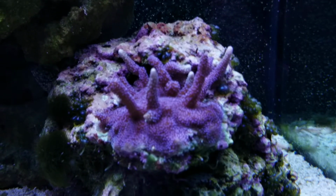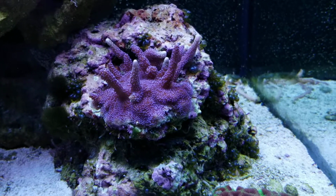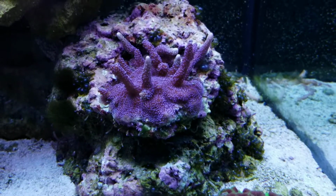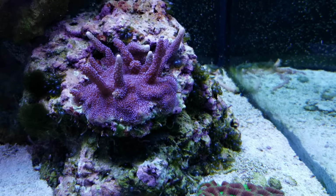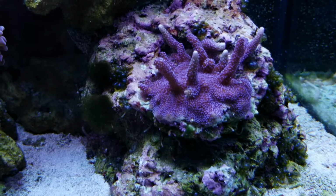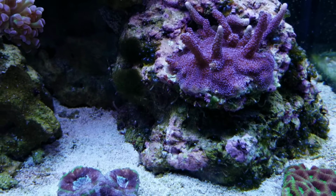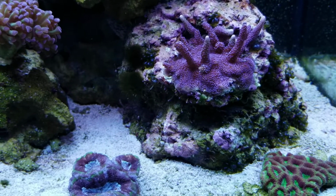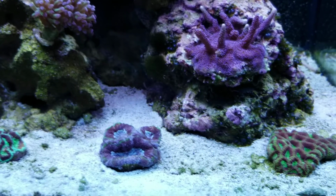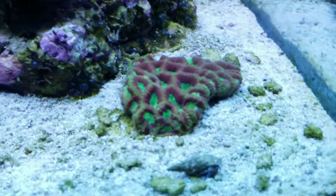This SPS here is part of the reason why I have the emerald crab. You can see all the bubble algae that's growing on top of it and all over the rock. But I don't want to get rid of this rock. Number one, it's holding up quite a bit of rock, and it has that really cool SPS on it. So, just kind of got to deal with it and hope that this emerald crab does what it's supposed to do. Yeah. So, got a few hermits, got a couple snails.